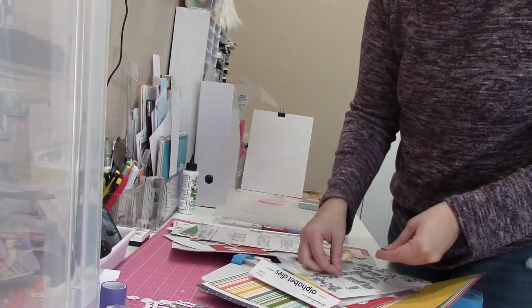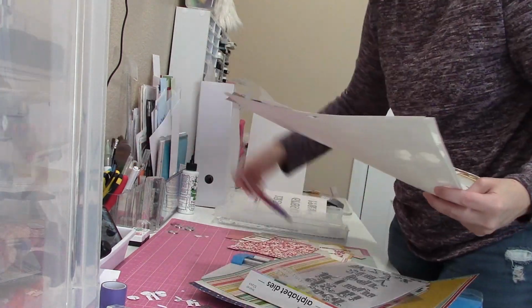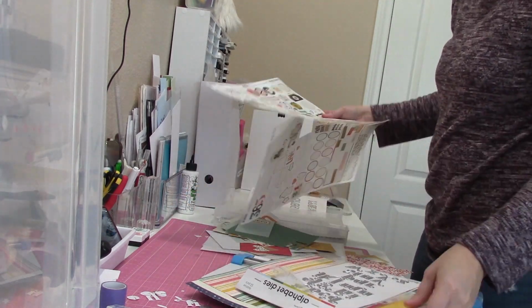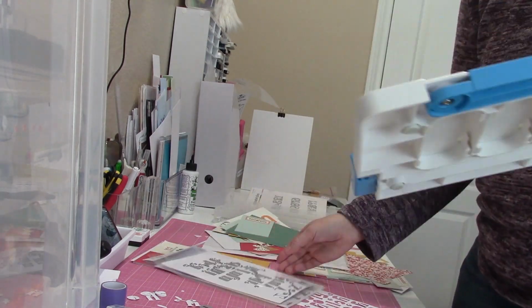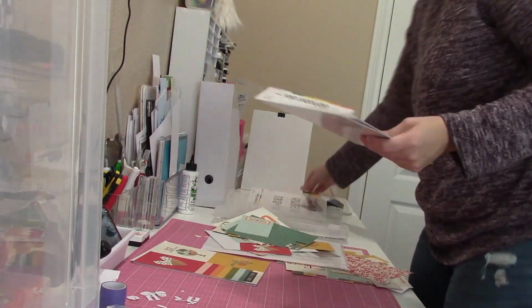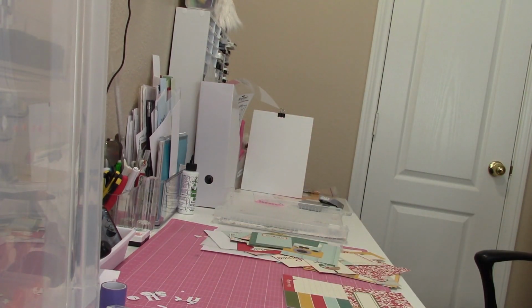I had gone back and finished the November and December month in review layouts and the project that you saw the sneak of. So I am cleaning up all the scraps from that Hello Today collection kit that I've been working on.